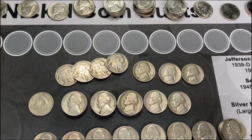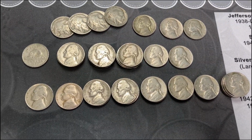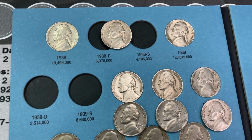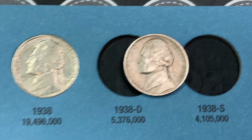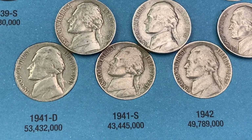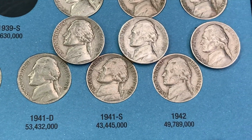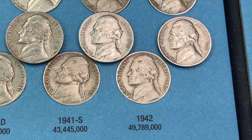I do have some up here to check against the album. So I'm going to check all of these nickels against the albums and see what we got. All right, we'll be right back with that. All right, first album, 1930 out of Denver is going to fill the spot. Then I've got a 41 out of Denver, 41 out of San Francisco, and a 42 out of Philly. All 3 of these are better than the ones that are in there, so I'm going to be upgrading those.